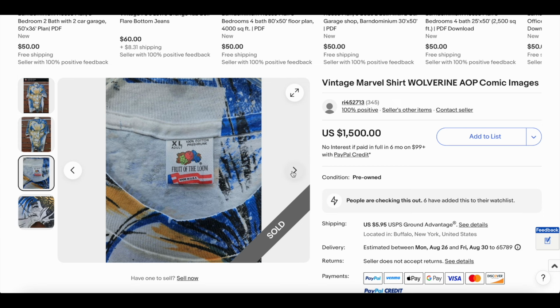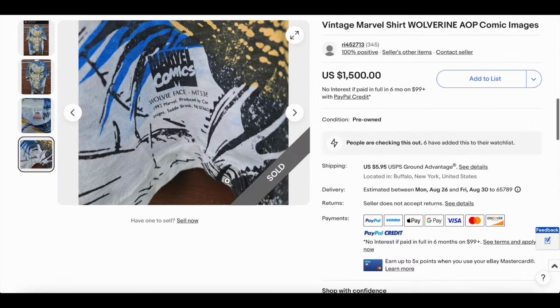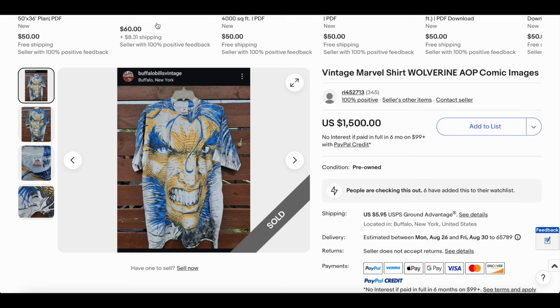Size XL, so it's perfect. Basically new condition. Let's see what they say. Yeah, they don't say. Condition's pre-owned. Not helpful. Yeah, an incredible condition. Beautiful t-shirt for sure.